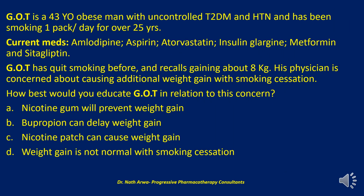GOT is a 43-year-old obese man with uncontrolled type 2 diabetes mellitus and hypertension, and he has been smoking 1 pack a day for the past quarter of a century plus. He is currently on amlodipine, low dose aspirin, atorvastatin, insulin glargine for his basal insulin, and he manages diabetes with metformin and sitagliptin on top of the glargine. He has quit smoking before and recalls gaining about 8 kilos. His physician is concerned about causing additional weight gain with smoking cessation. So how best would you educate Mr. GOT in relation to this particular concern?